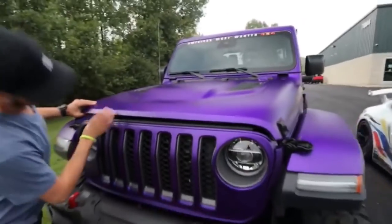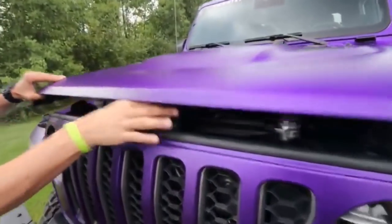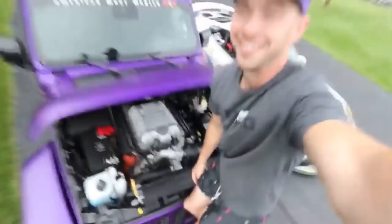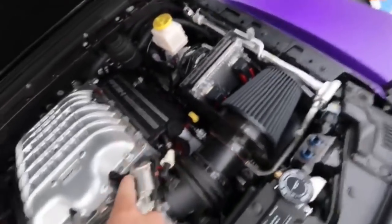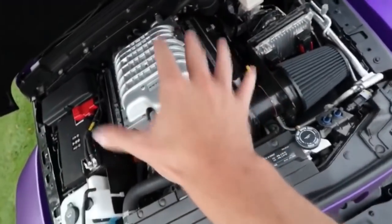Here we go. Do you know how to operate that? You know what you're doing? No, it's not a Porsche. We've done it, boys. Check this out. That thing is massive. The crazy thing is this is a 6.2 liter supercharged V8. We're gonna be installing a 7 liter in soon. So this is the Hellcat. We're gonna still be getting the Hellephant. It's just been delayed ever so slightly.